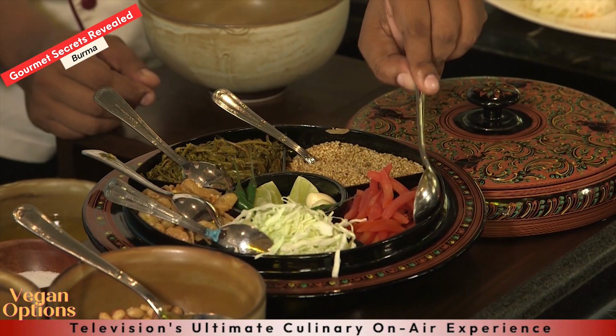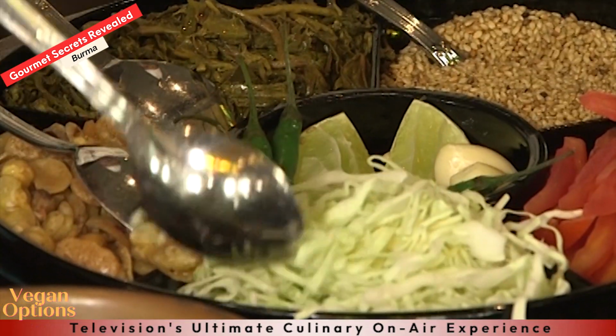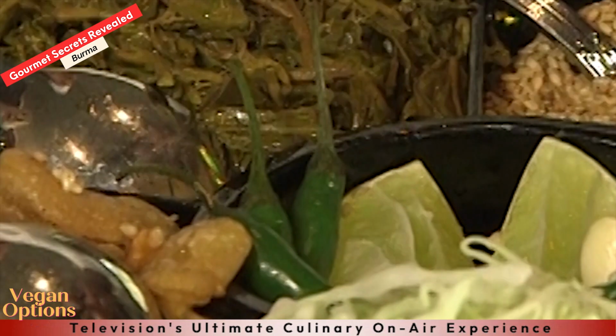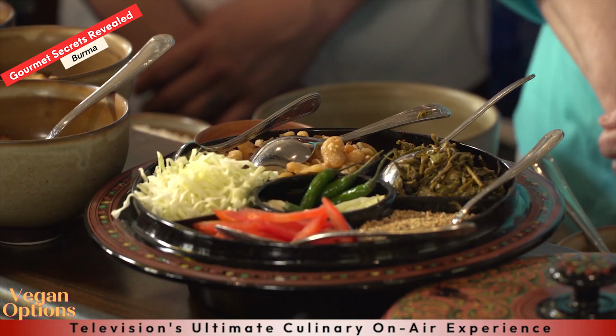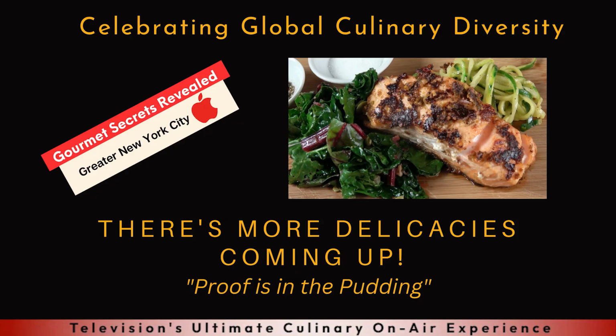Toasted. And we have some julienne for the tomato, and some julienne for the cabbage, and garnish for the onion and the chili and the garlic. Great. This is for the garnish. Some people like it spicy, so they take a bite of the chili and a spoon of the chili. Some people don't like it, so they keep it separate.